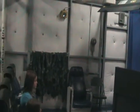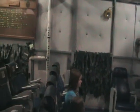My name is Jourdan Robertson, and we are here at the Pensacola Museum of Naval Aviation in Pensacola, Florida. The room that we're in right now is called the Ready Room. This is where pilots meet before their flights to discuss their mission and the different goals they want to accomplish while they're there. And so that's what we're going to talk about.